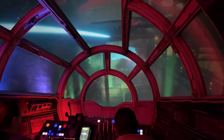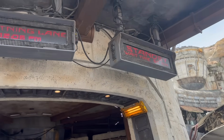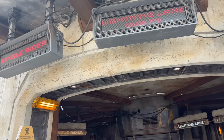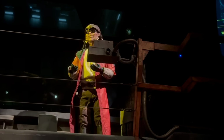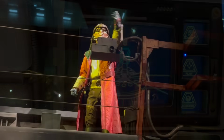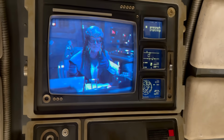And much like Rise of the Resistance, the Smuggler's Run queue will also take you past the pre-show with Hondo and Akka. I'd say this is probably less of a downside than skipping the pre-shows for Rise, but seeing the Hondo and Akka animatronic is still pretty cool as long as it's working. So again, single rider might not be your go-to option if this is your first time boarding the Millennium Falcon and you're looking for the full experience.